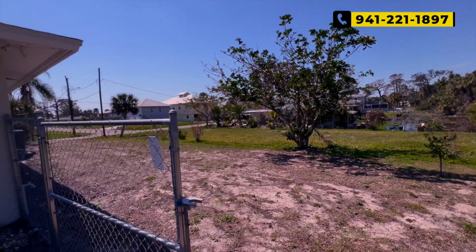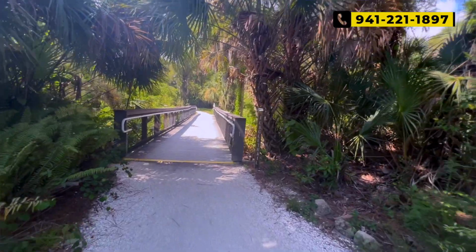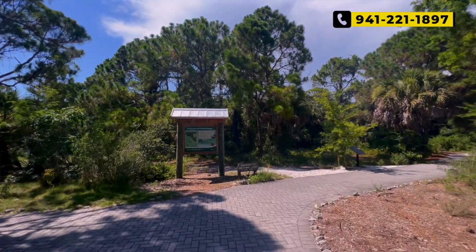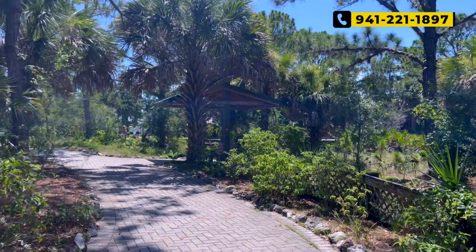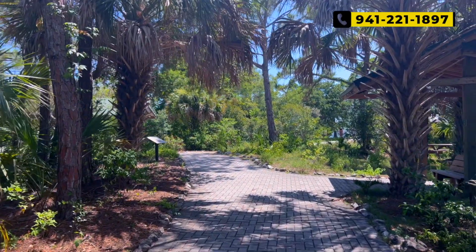And I should also mention, you're really, really close here, walking distance, literally probably not even a quarter mile from Lemon Bay Park and Nature Preserve, which is an amazing, huge trail system with tons of trails to walk through, wooded areas. You can walk along the bay and see the water. It's gorgeous. If you're into nature, it's a highly recommended park system. It actually extends all the way to the South Venice area.